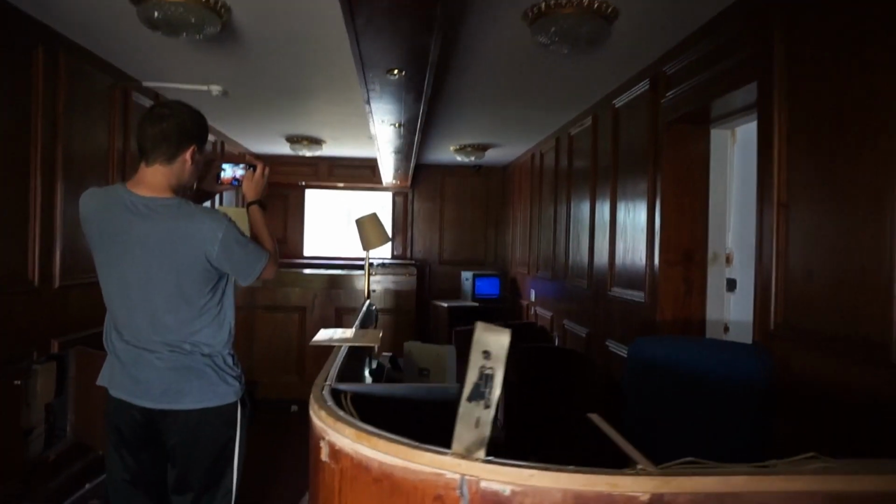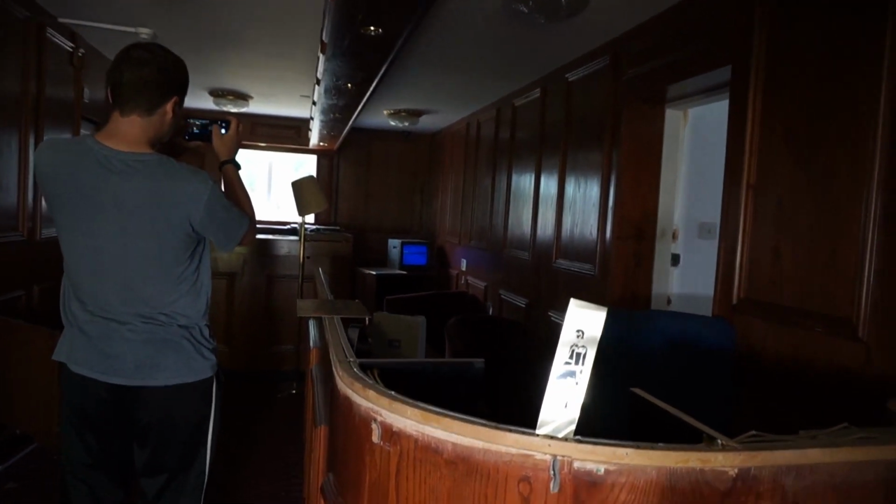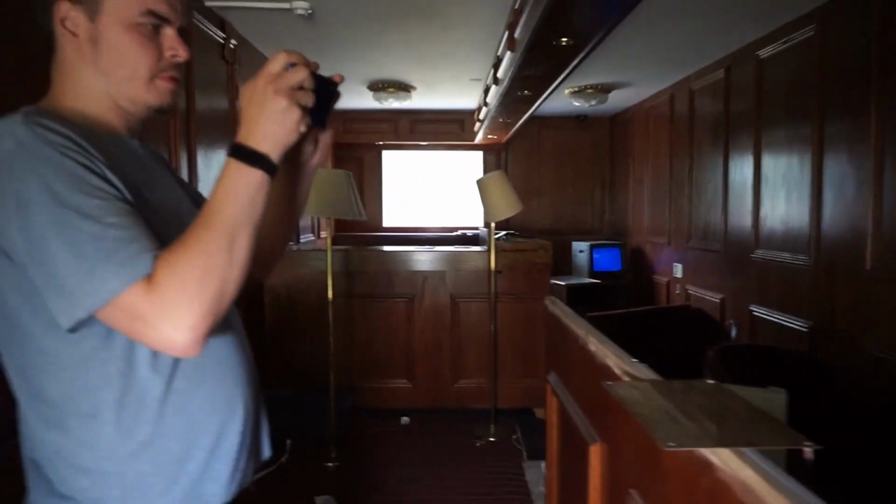Hang on, why is the TV on, Dill? That was the CCTV. Would have been. Look at all the wooden panelling. It's strange though to have the electrics on for this security thing.